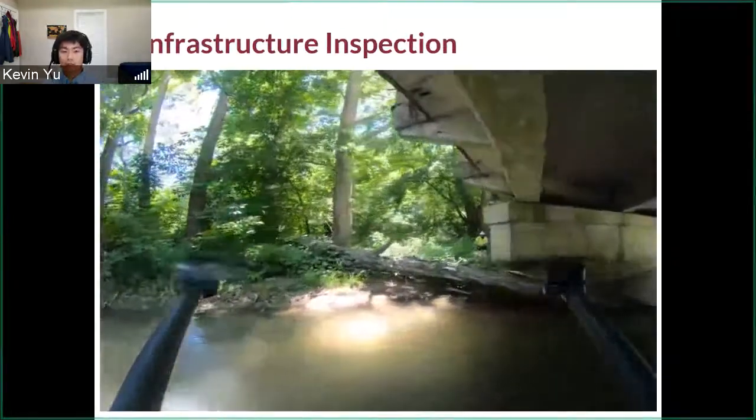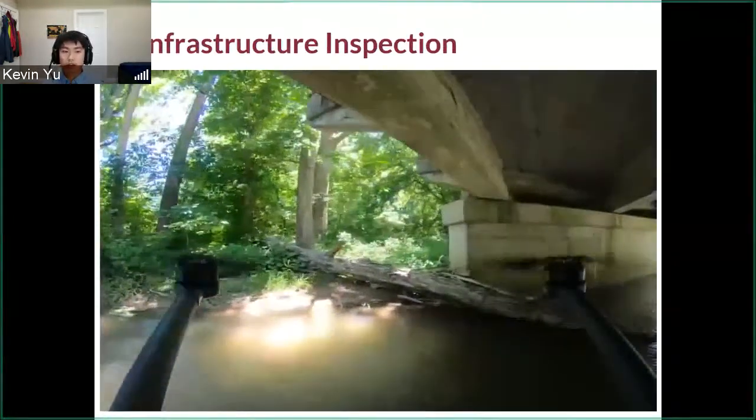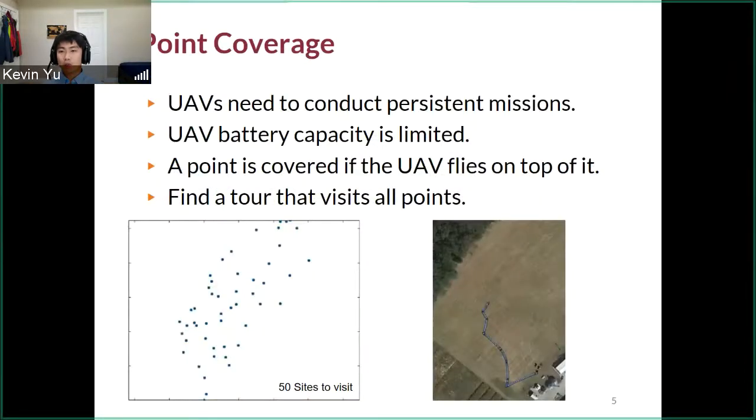So at the beginning of my work, I first focus on the point coverage problem. For this problem, I impose a few restrictions. I first need the UAV to conduct persistent missions. The UAV would have a battery capacity limitation, and a point is covered by the UAV if it's flown from above. And finally, I look for a tour that visits all the points, and that's executed by that UAV.